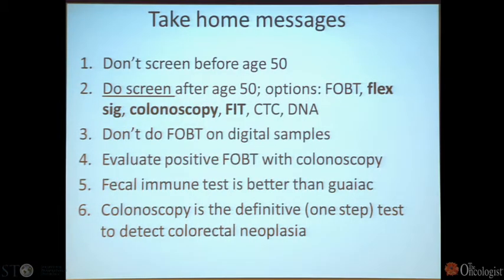So my take-home messages for you is you shouldn't screen people of average risk before the age of 50, although African Americans have a higher than average risk, so you should consider screening at the age of 45 for individuals of African American ancestry. You do screen after the age of 50. There are a number of different options that you can use, including FlexSig and FIT test and CT colonography and then the DNA tests. You shouldn't do a rectal exam with a single smear. If you have any abnormalities with fecal occult blood testing, you do have to go to colonoscopy. The FIT test is better than guaiac, so guaiac should no longer be used. And obviously colonoscopy is the definitive step.